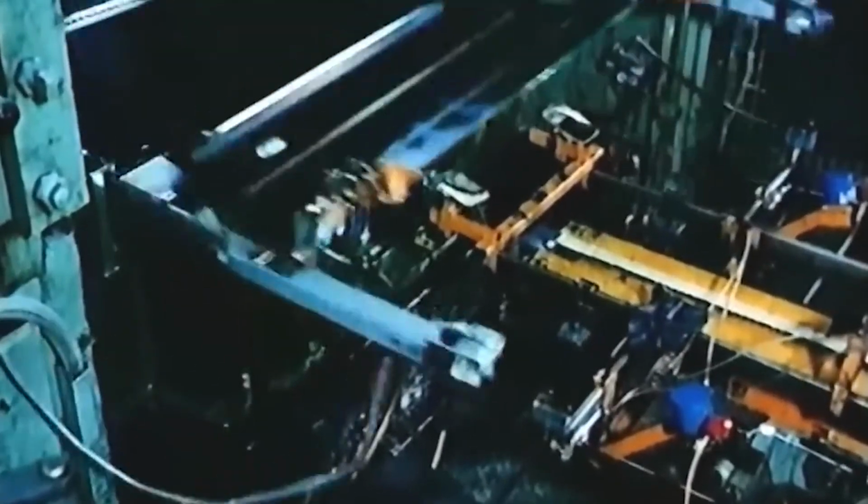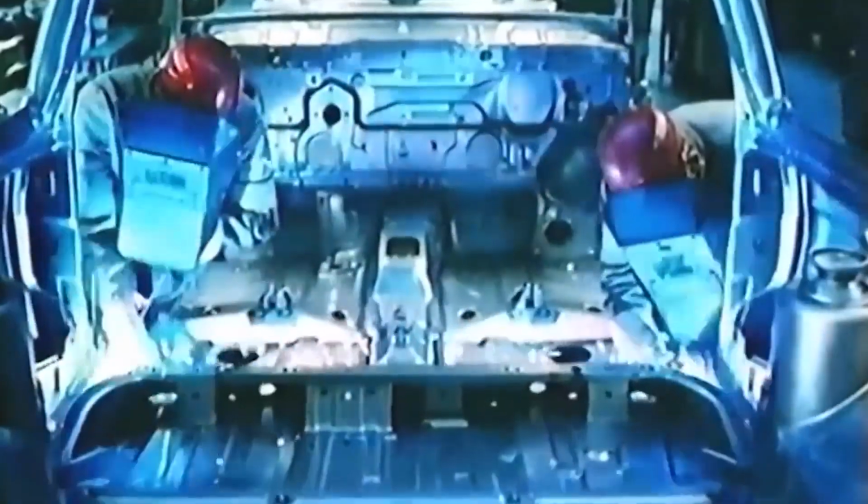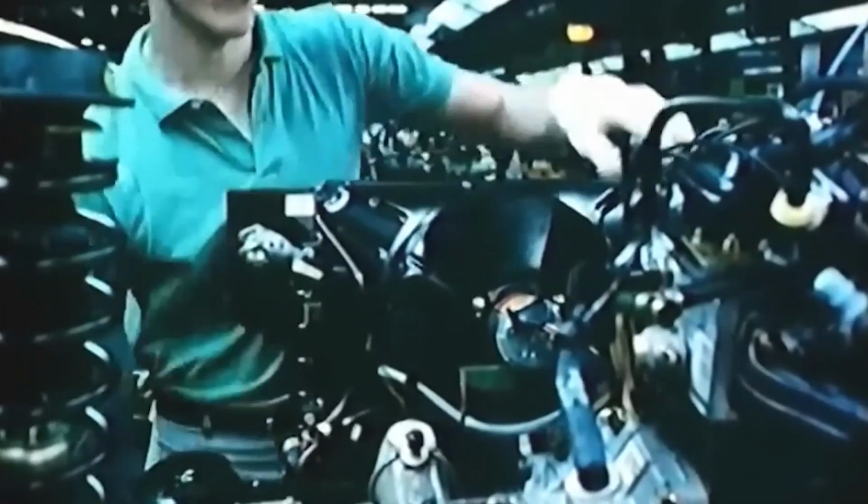The factory environment itself was challenging. Noise levels were high in many areas, particularly in the press and welding shops. Heat was an issue near ovens and curing areas. Physical demands varied by department, with some roles requiring strength, while others demanded fine motor skills and attention to detail. Workers adapted to these conditions, developing the specific skills their positions required.